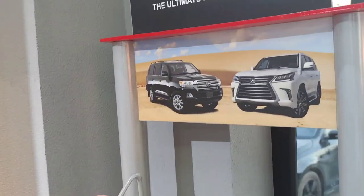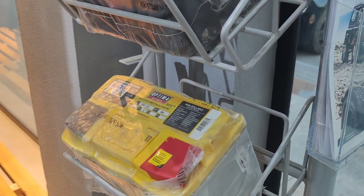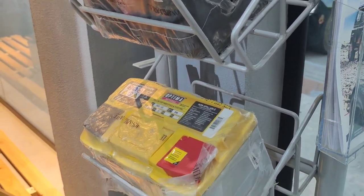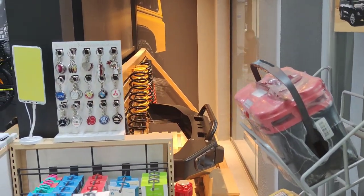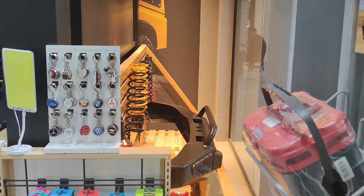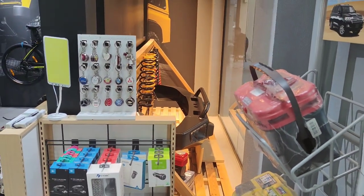How much does this cost? Starting from 800 to 850 reals. But this has a two years warranty? Two years warranty, I think it's very durable. Five years, six years, no problem, sure. And that bumper for the Land Cruiser? Yeah, it's for the Land Cruiser, for reference only. How much is this? It's coming 2 to 2.5.